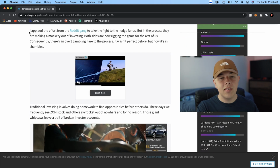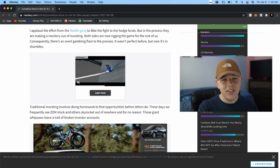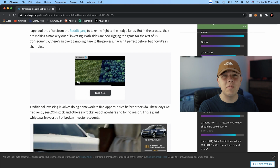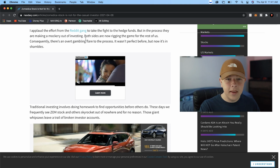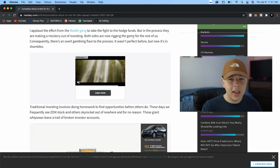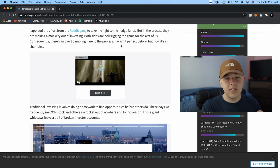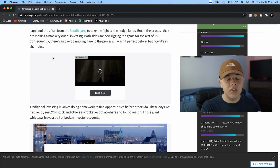The author then says, I applaud the effort from the Reddit gang to take the fight to the hedge funds, but in the process they are making a mockery out of investing. I disagree. Both sides are now rigging the game for the rest of us. Consequently, there's an overt gambling flair to the process. It wasn't perfect before, but it's now in shambles. So there is some truth to what this author just wrote. Buying Zomedica could be a gamble as it's a penny stock that has not proven that they can make revenue yet.